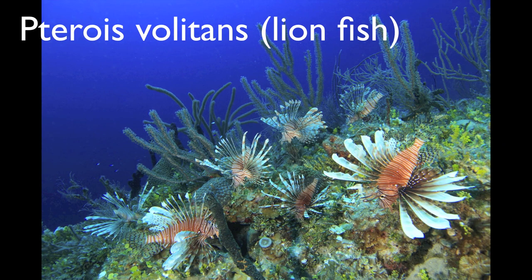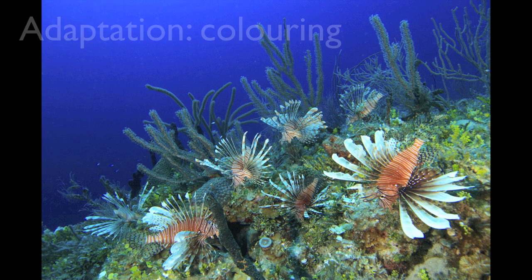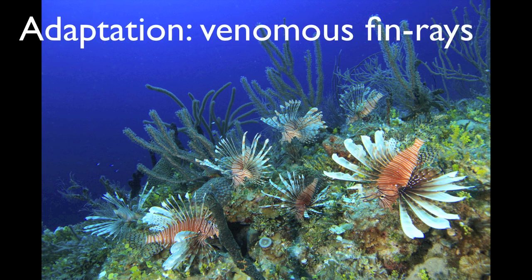The pterois volitans, or lionfish, have stripes of red, black, and white that it uses for camouflage, large pectoral fins that are used for herding its prey into a confined space, and venomous, spiky fin rays to protect itself from predators.